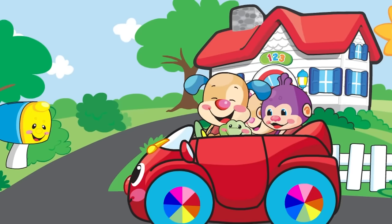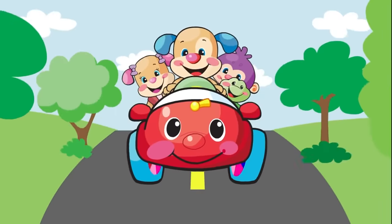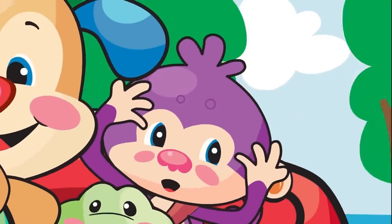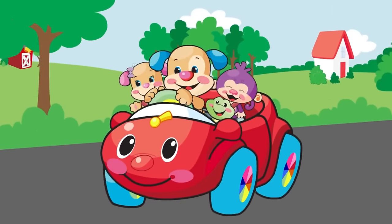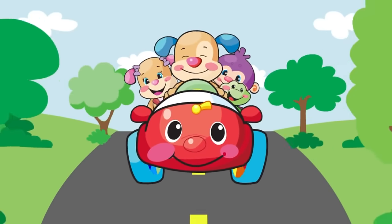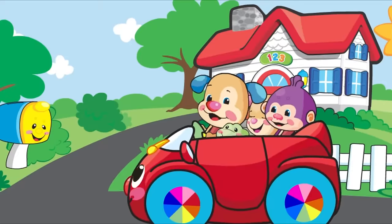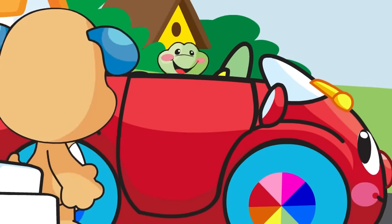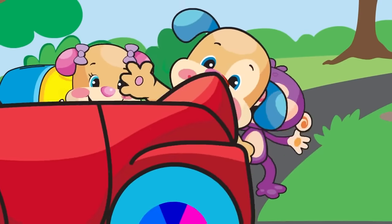For a ride. Whee! Here we go! The wheels on the car go round and round, round and round, round and round. The wheels on the car go round and round, all through the town. The friends in the car go up and down, up and down, up and down. The friends in the car go up and down, all through the town. The horn on the car goes beep, beep, beep, beep, beep, beep. The horn on the car goes beep, beep, beep, all through the town. The door on the car goes open and close, open and close, open and close. The door on the car goes open and close, all through the town. That was fun! Bye for now!